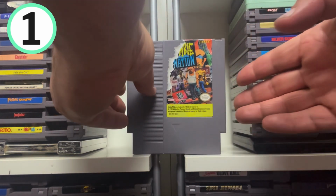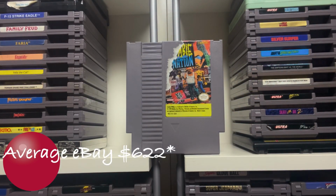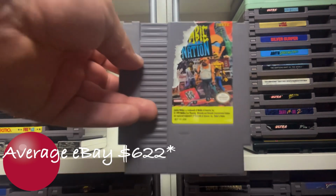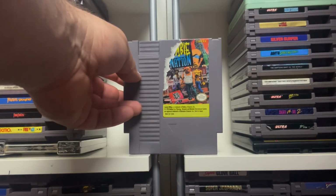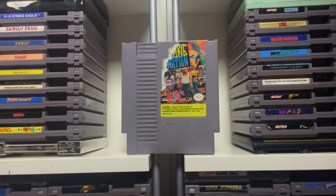This is Zombie Nation, and yes, you're not seeing things. My label is bad. Yes, it's unfortunately ripped, and that also extends to the top label as well. It is what it is. I am not a stickler for condition. This game, of course, is going to technically be reduced in value because of that, but either way, it's still technically the most valuable game in my collection.